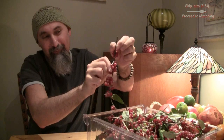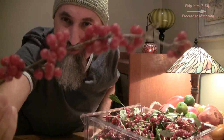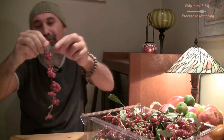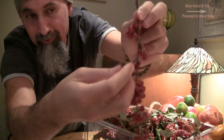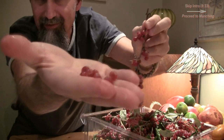I just come to the fridge, pull open the drawer, and take a branch like this, and I just munch on the berries. I just pick the berries out with my teeth. I do sometimes use my fingers and just take the berries off like this, and it comes off pretty easy. It's getting riper right now because it's been a few days since we picked it, and the stuff just comes out.